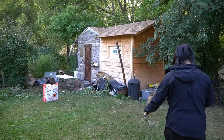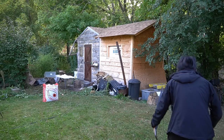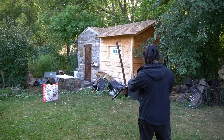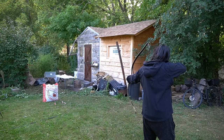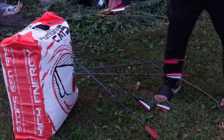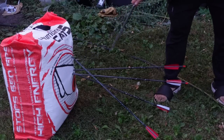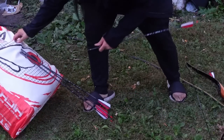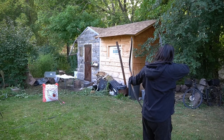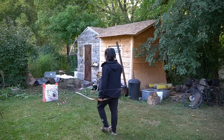Oh, wow. That's so cool. This is a lot of fun. And it's so much easier on my joints and my arms because this is only a 25 pound bow. Oh, wow. That is very satisfying. Aside from the one up here and the one up here, the grouping is not that bad, right? Looks pretty good. Yeah, three of them was pretty good right there. Not bad. I still gotta work on it.